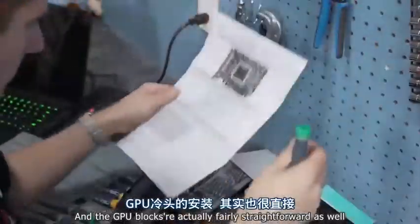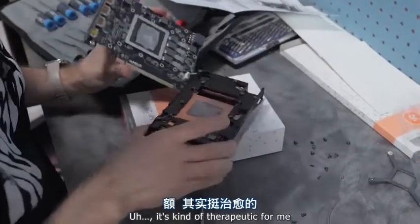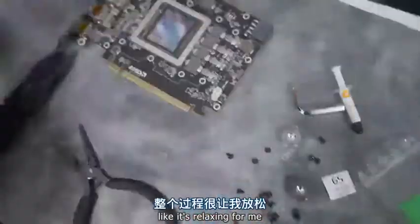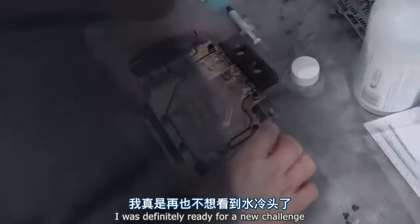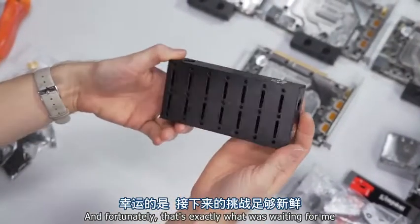And the GPU block's actually fairly straightforward as well. Too straightforward. It's kind of therapeutic for me, water cooling systems these days, because that's my old hobby, it's relaxing for me. But after 7 GPU blocks in a row, I was definitely ready for a new challenge. And fortunately, that's exactly what was waiting for me.